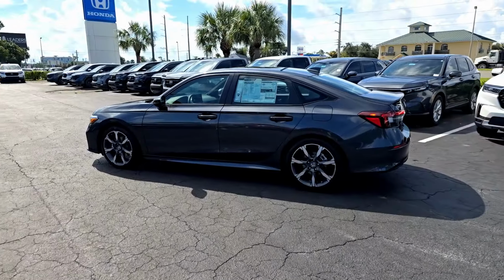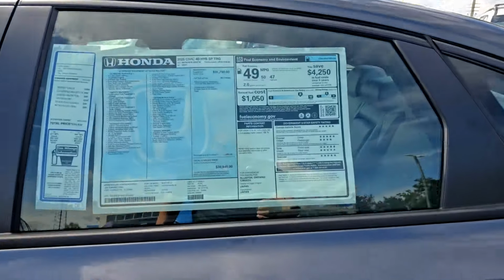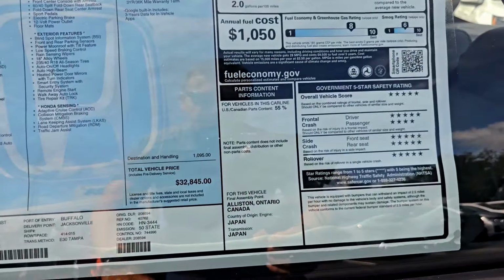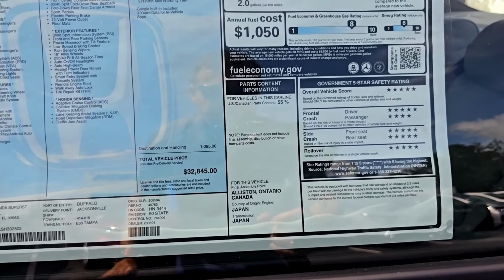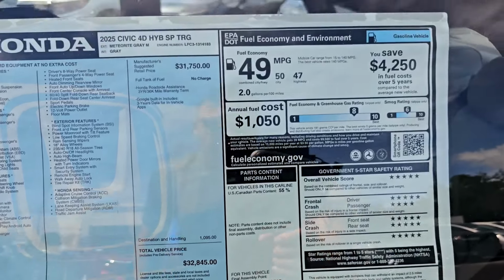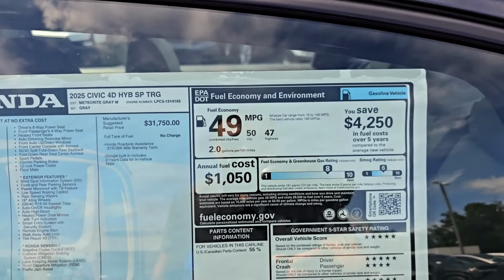And if you like the color of this vehicle, they call it meteor gray. Let's check this out, guys. As far as where this vehicle is made, it's made in Alliston, Ontario, Canada, but the country of origin as far as the engine is Japan, and it's got the Japanese transmission as well. And here's your gas mileage. 49 is the combined one, 50 and 47.